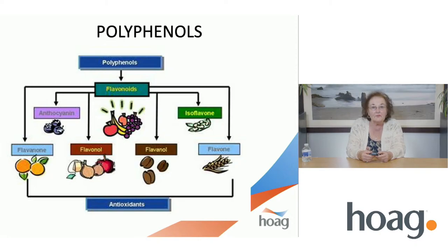So here we have a diagram of polyphenols, and you can see that they include flavonoids. And flavonoids include the anthocyanins. So here, those are the three we're going to be talking about today. But it also includes isoflavones, flavanones, and flavones.